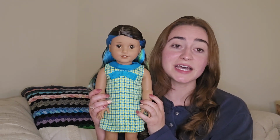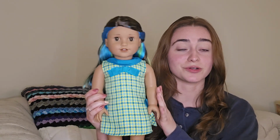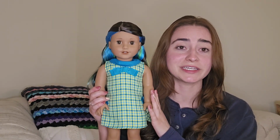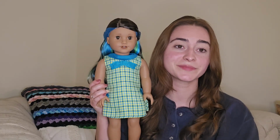So if you happen to have Truly Me number 89 and you happen to have Melody's meet outfit, I definitely recommend giving it a try because she is so cute, and I've really enjoyed having her in my collection.